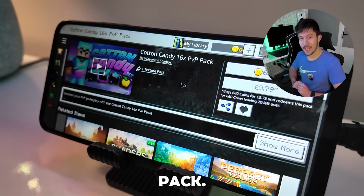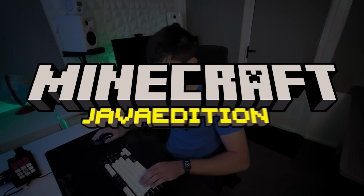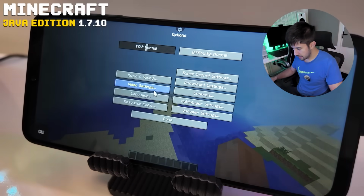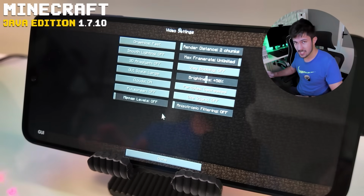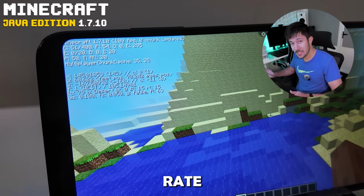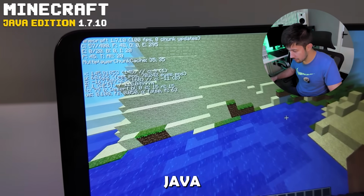Alright, so Minecraft Bedrock Edition is no challenge really for this cheap Samsung phone. What about Minecraft Java Edition? We're currently running 1.7.10 and we're on fairly low video settings, which is just the standard really, that's just what it puts it on. So this is the kind of frame rate you can expect on Minecraft Java Edition. It's playable, we're on low settings.